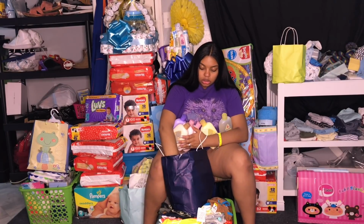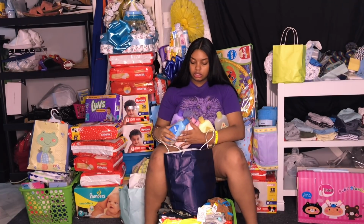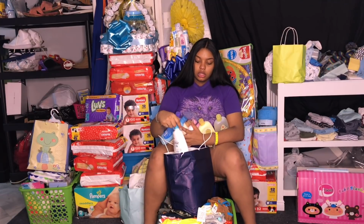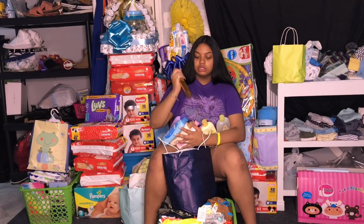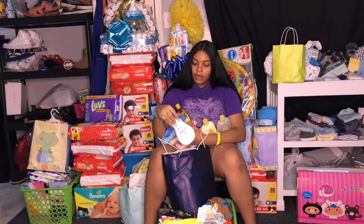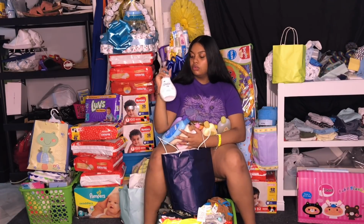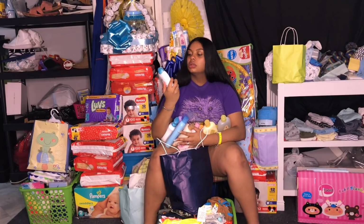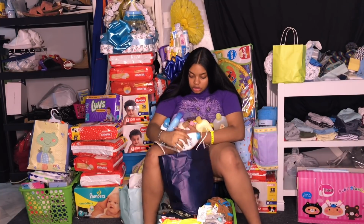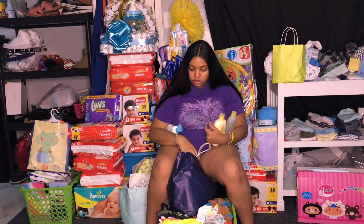Johnson's. Johnson's No More Tangles conditioner and shampoo. It's a 2-in-1 blue one. That's really cute. Here's a Johnson's baby shampoo, a tiny one. Here is the Baby Dove tip to toe wash. And what else? The Dove baby lotion. Oh my goodness, all this is going to be all over the place.